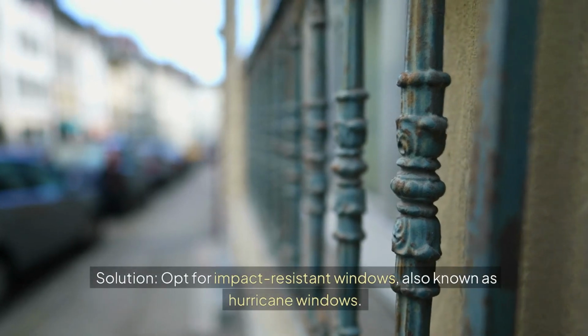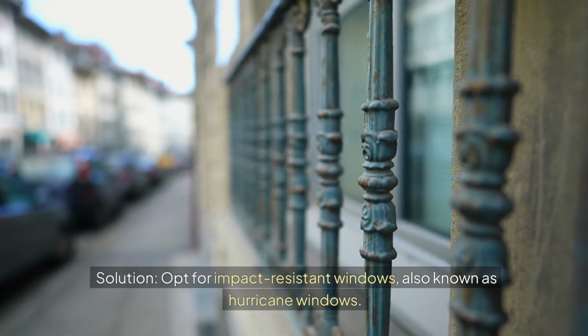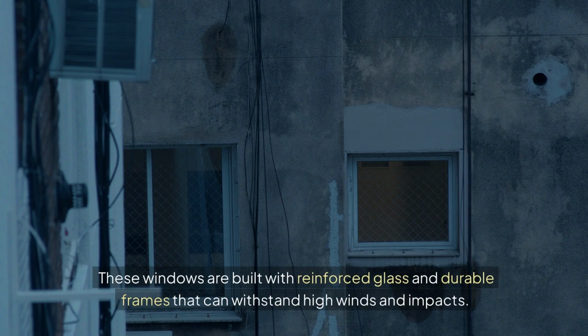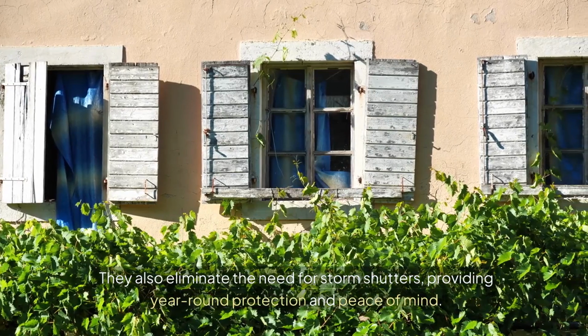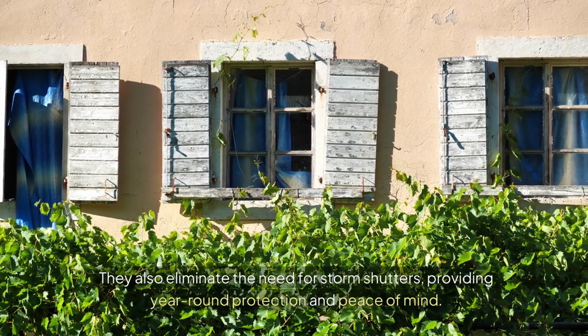Solution: opt for impact-resistant windows, also known as hurricane windows. These windows are built with reinforced glass and durable frames that can withstand high winds and impacts. They also eliminate the need for storm shutters, providing year-round protection and peace of mind.